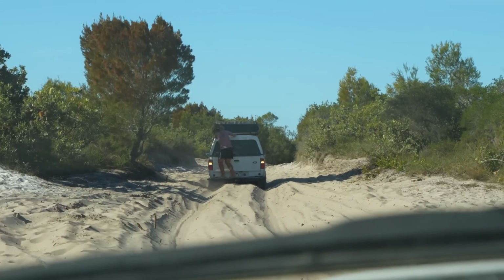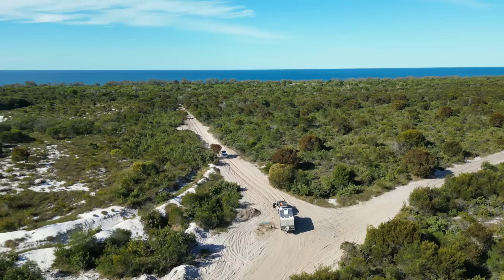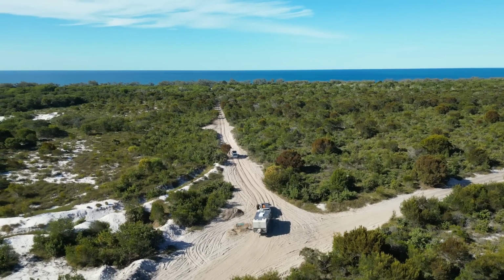Oh, check this guy out. Mate's just having a pogo stick. Literally 50 metres up the road, we found someone that is properly bogged in their Ford. So we'll get out and see if they need a hand. We might be able to winch them backwards here, but the sand is real soft. It definitely did get a lot harder, eh? So we'll see what happens here.